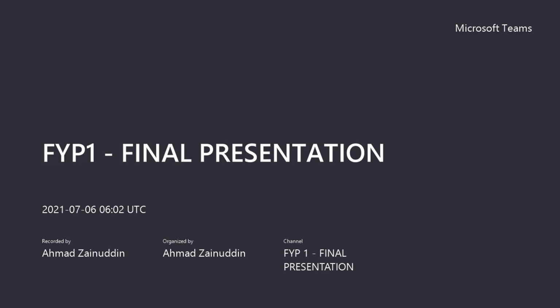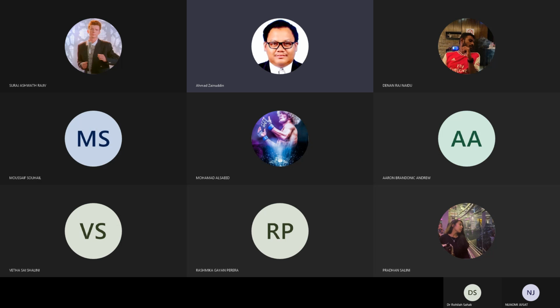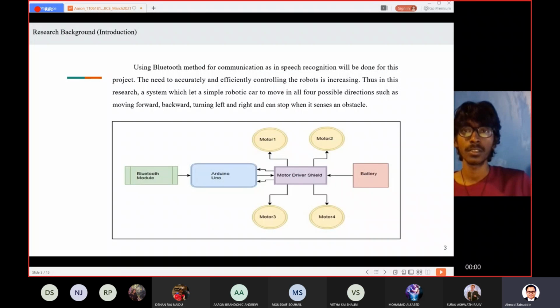The only interaction needed for this robot to work is a voice command, which will be given through a smartphone. So how this robot works is it uses Bluetooth method for communication, which is speech recognition, and the need for accurately controlling a robot is always increasing in every industry. In this project, the car can move in 4 possible directions, which is moving forward, backward, turning left and right, and it can stop when it senses an obstacle.